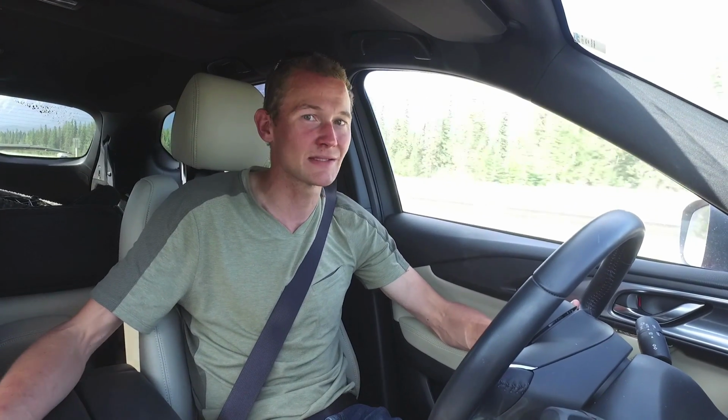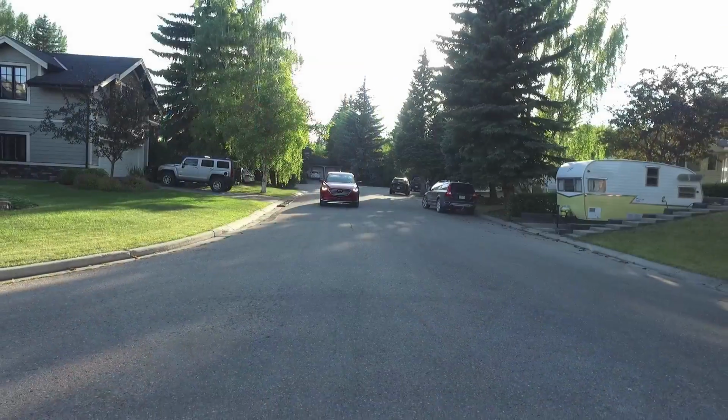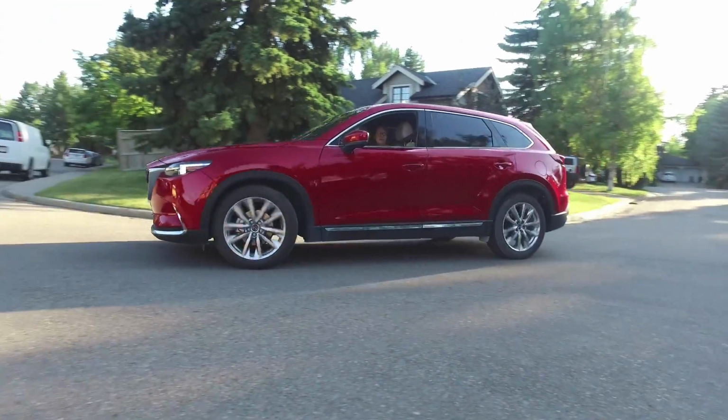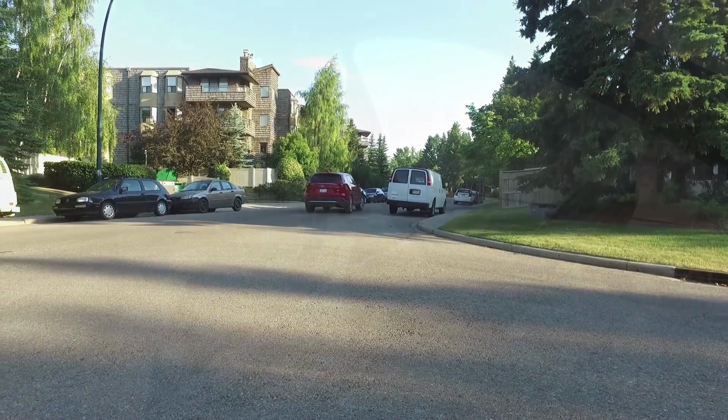A lot of the other competitors are starting to realize that Canadians don't really buy front-wheel drive SUVs, so they're offering all-wheel drive on all trims of their vehicles. If you want all-wheel drive on that base trim, you're going to pay about $2,500 on top of that base price. Now, one thing you're going to get on all CX-9s, no matter the trim, is the same power plant, which is a 2.5-liter turbocharged 4-cylinder, and that replaces a more traditional V6 from the previous generation of this car.